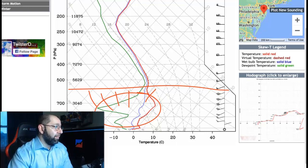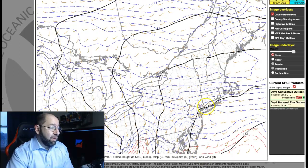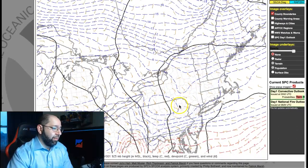Where do we see that? Well, let's take a look right here at 850 millibars. You can see this cooling taking place over the past couple of hours, allowing for your 850 millibar temperatures to fall well below freezing throughout the entire region. We're not seeing that so much at 925 millibars.